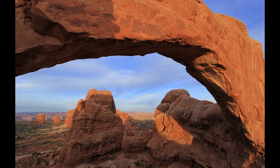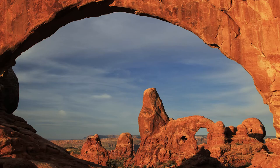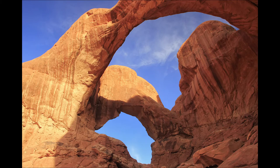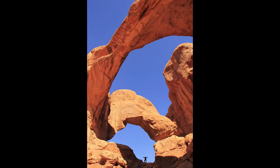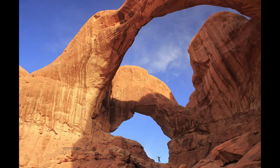So after the sun has been up for an hour or two and you finish exploring North and South Window, head across the parking lot to the trailhead for Double Arch. This easy 0.4-mile hike leads to spectacular Double Arch. Explore really wide angles here, something in the 15 to 18 millimeter range. Find rock foregrounds and put lots of sky in the shot, and even try a person up in the arch for scale.